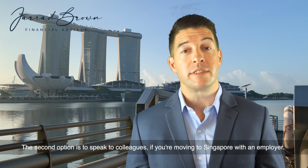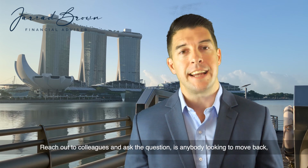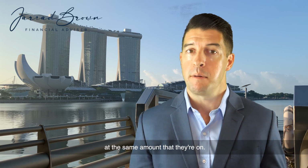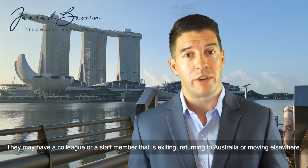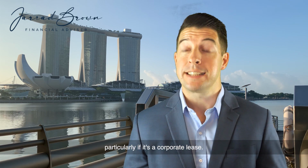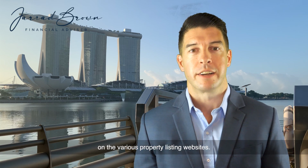The second option is to speak to colleagues. If you're moving to Singapore with an employer, speak to the HR department, speak to your boss, reach out to colleagues and ask the question, is anybody looking to move back, maybe even to break a lease? That might allow you to take over their lease at the same amount that they're on. They may have a colleague or a staff member that is exiting, returning to Australia, or moving elsewhere. This might be a simple way to get into a property where the landlord already knows the company, particularly if it's a corporate lease. So that can be a good way to find some properties that might not be listed on the various property listing websites.